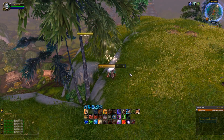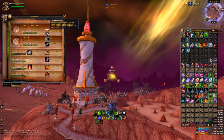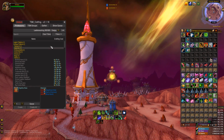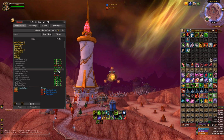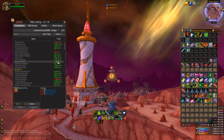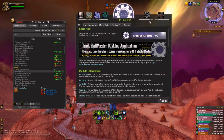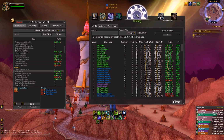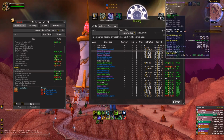So, to answer Spartan's question, first off, just make stuff, man. Post it and you will make gold. Beyond that, though, look through your profession list and just see what you have access to. And the easiest way to do this is sorting the Trade Skill Master crafting window by posting price. If only a few people have the patterns, or heck, even know how to get the mats, you're probably going to be the only one on the auction house, and that means you can charge a premium.